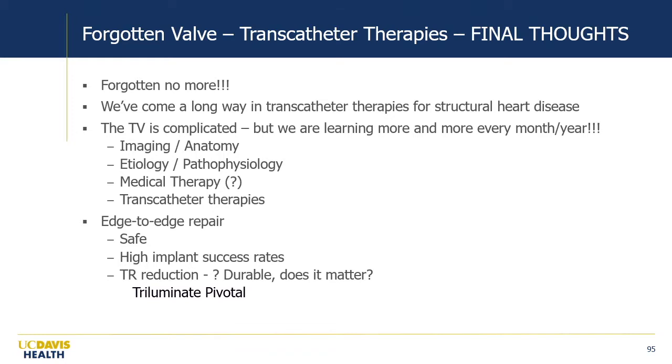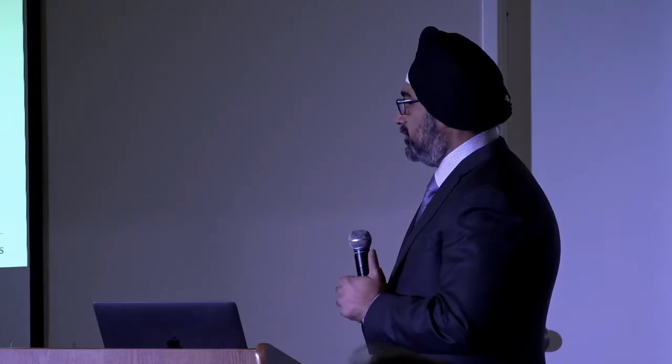What is medical therapy? And that's also something that this trial is going to help understand, what true medical therapy for the tricuspid valve really is. Is there a certain number of Lasix? Is there a certain dosage? Is it certain times a day? Is it a certain weight? Is it a certain right atrial pressure? We're not sure. And then we're learning a lot about transcatheter therapies.